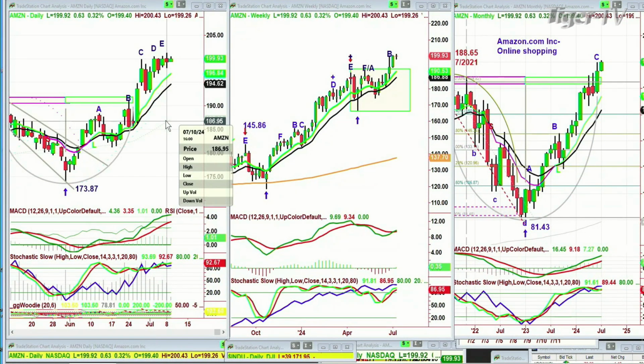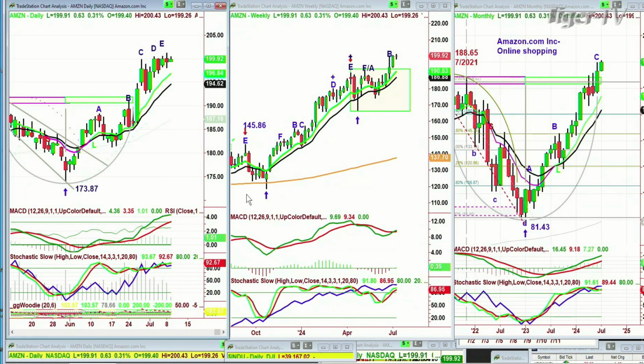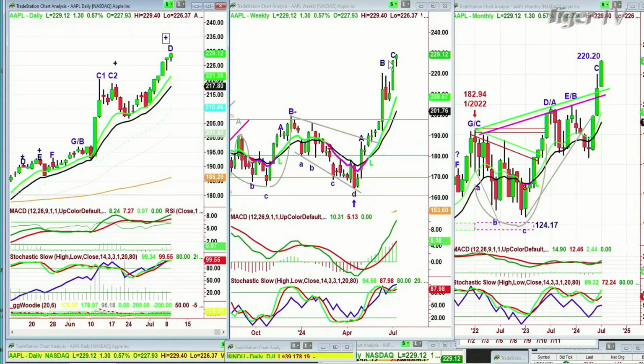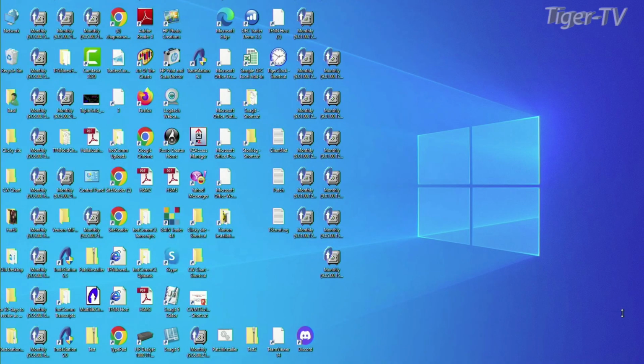That was in April, May, I believe. Let me just see here. So this was yesterday. The high was 201.20. If you're looking at Apple, I'm just looking for round numbers. Apple is trading at an all-time high today. 229.40 is the high. It's trading at 229 right now, round number. That's just a brief moment. That's a peak, a leg D in the daily, a leg C. It's still very powerful in the weekly, and a leg C in the monthly. That's still really strong. Looking at Apple.